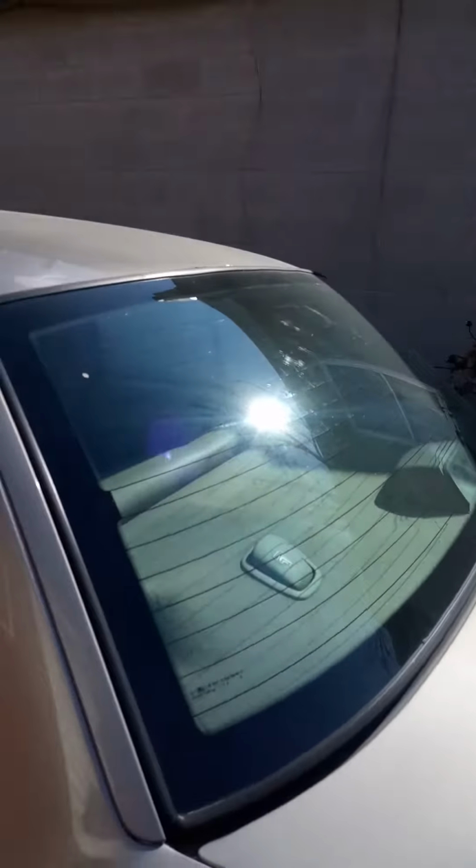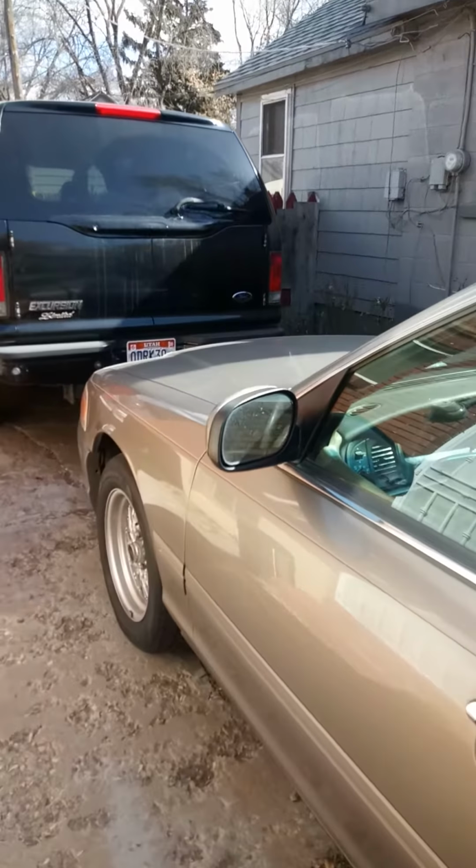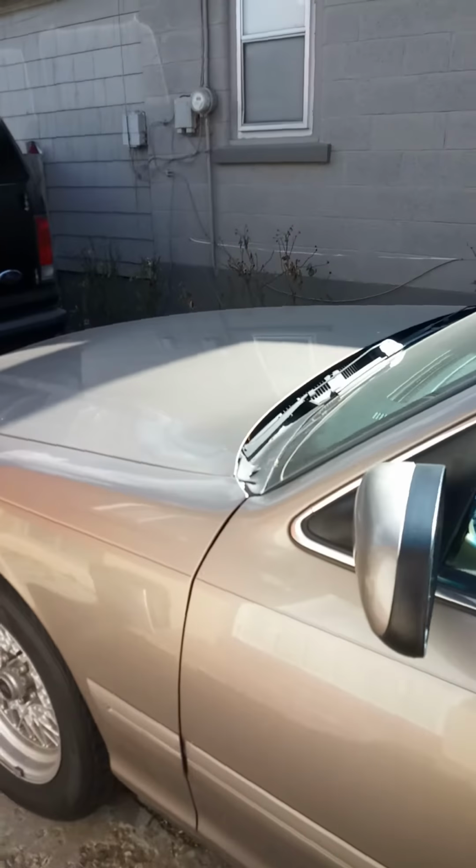But anyway, I like Crown Vics. I've liked this car. Anyway, that's it. That's the story of the Crown Vic.